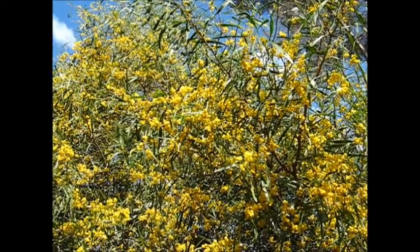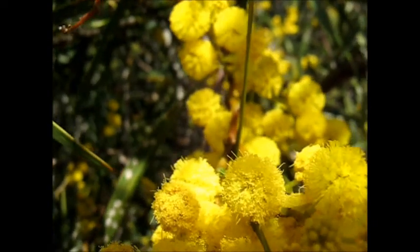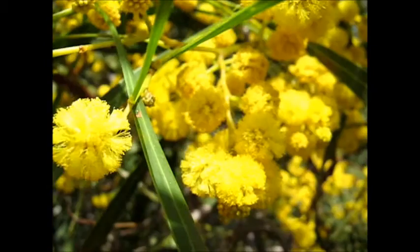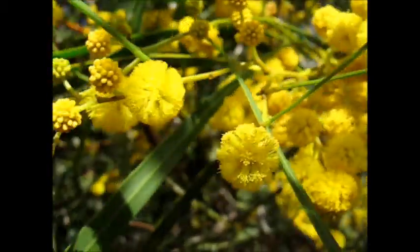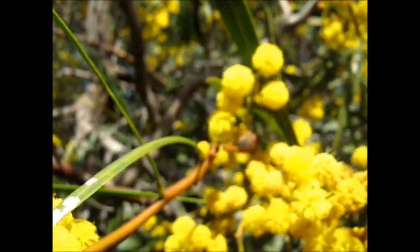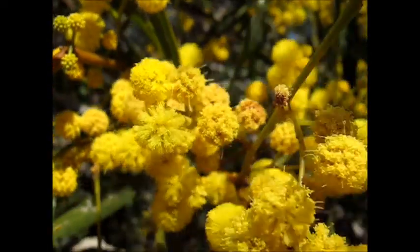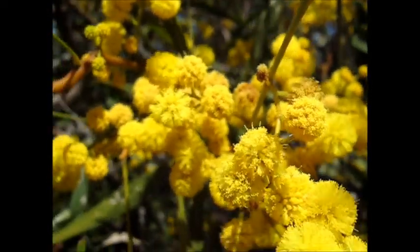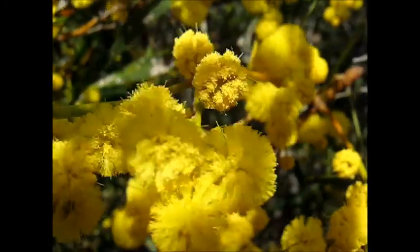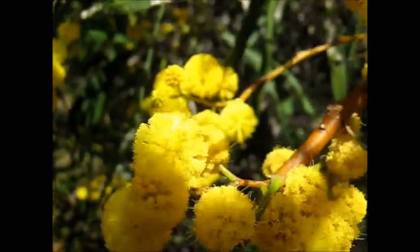Acacia Saligna. Where's that bee? It'd be nice to get a bee, wouldn't it? Anyway, look how beautiful they are. There's a bug in there. Oops. Anyway, it's lovely and golden. Everything's golden. Golden and glorious.